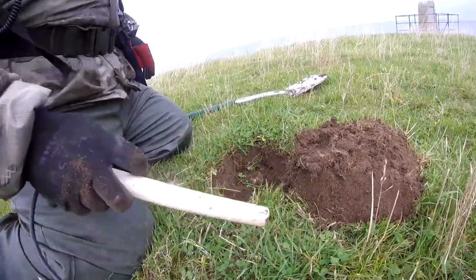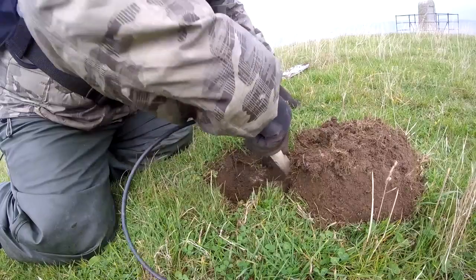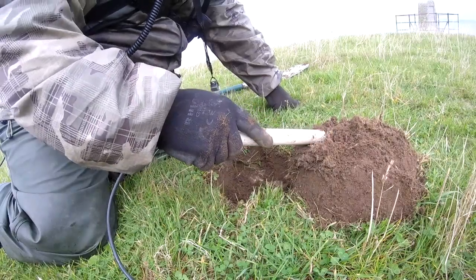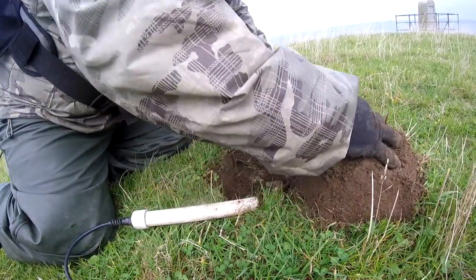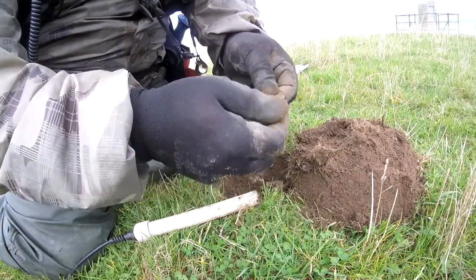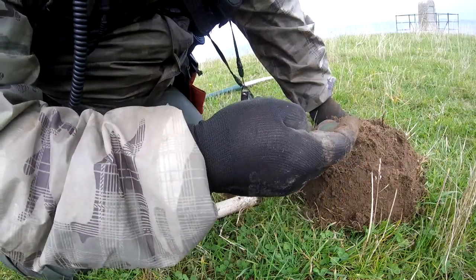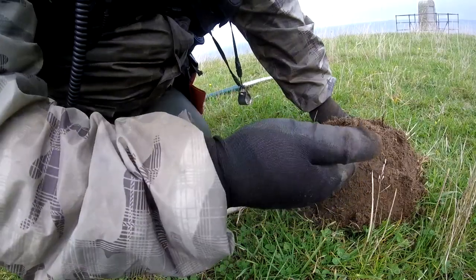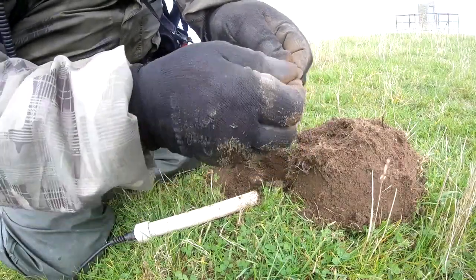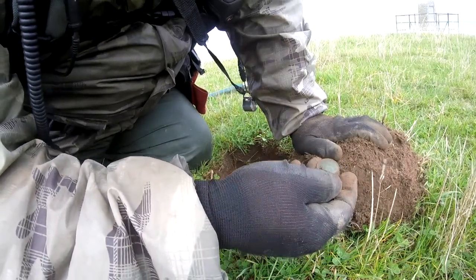Right, this is the next one. I'm just literally two paces from that other hole I did. Let's have a look. Looks like a half penny. Oh, it looks like George V. That's the bust on it. Anyway, can't quite make out the date, but I'll have a look later to let you know. Anyway, to the next one.